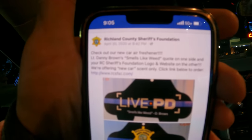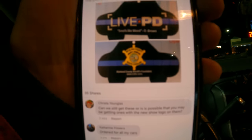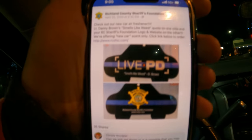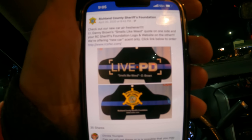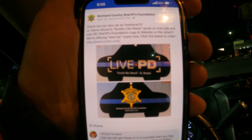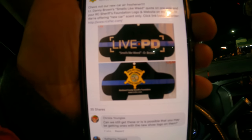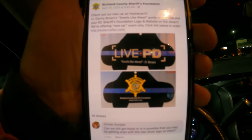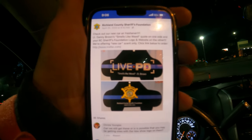There's a little info on that picture that I promised. That's what it looked like anyway. Don't know how you get one. I guess the Richland County Sheriff's Foundation. Maybe you can go to their website and grab one. And I still can't confirm if it actually smells like marijuana. I think it just smells like new car. I think it's a prank. But I don't know. I guess you're going to have to find yourself one, or maybe I can find out. I don't know if they'll actually open it in Gatlinburg, but anyway, that's what that is right there.